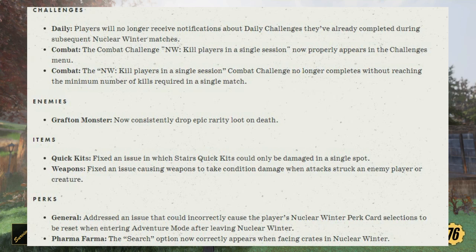when attacks struck an enemy, player, or creature. Under perks, general: addressed the issue that could incorrectly cause the player's Nuclear Winter perk card selection to be reset when entering adventure mode after leaving Nuclear Winter. And pharma: the search option now correctly appears when facing crates in Nuclear Winter.